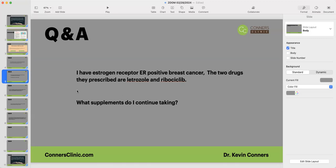I have estrogen receptor ER positive breast cancer. The two drugs that they have prescribed to me are letrozole and ribociclib. What supplements do I continue taking?